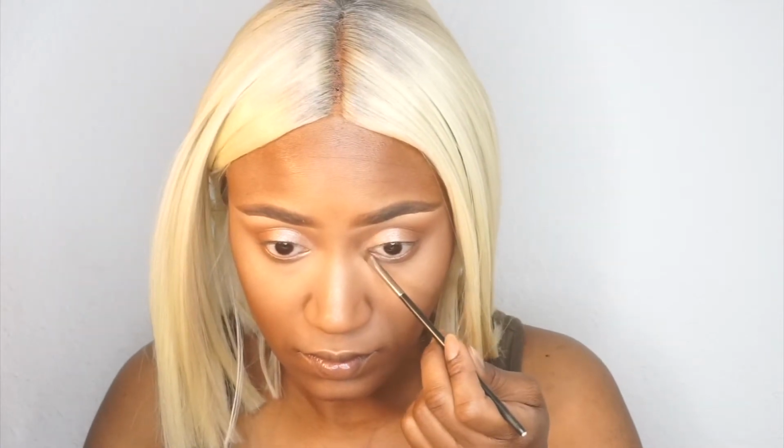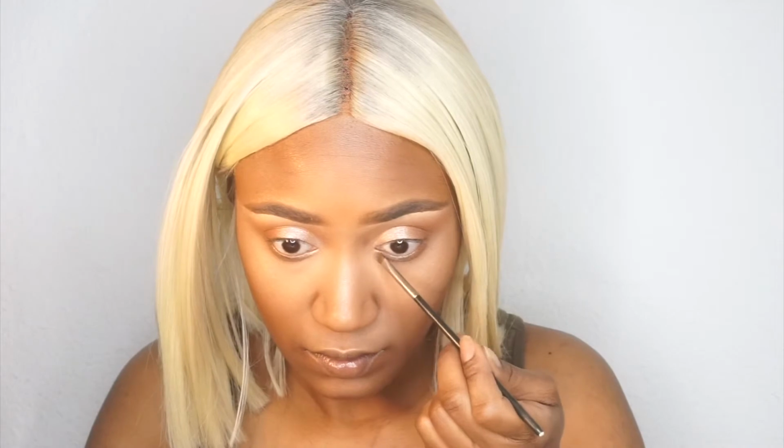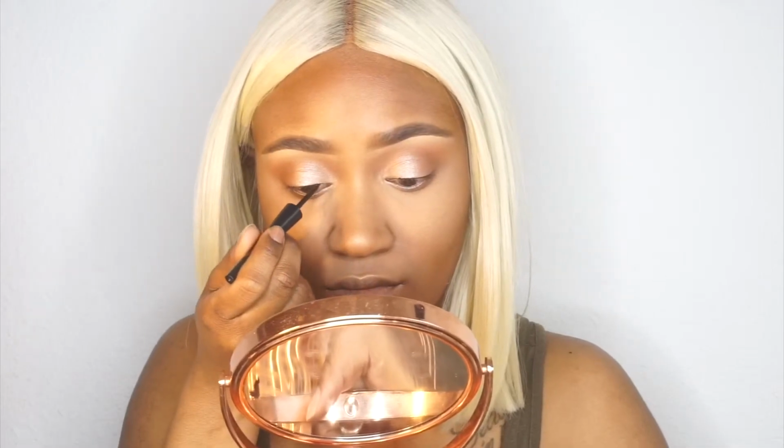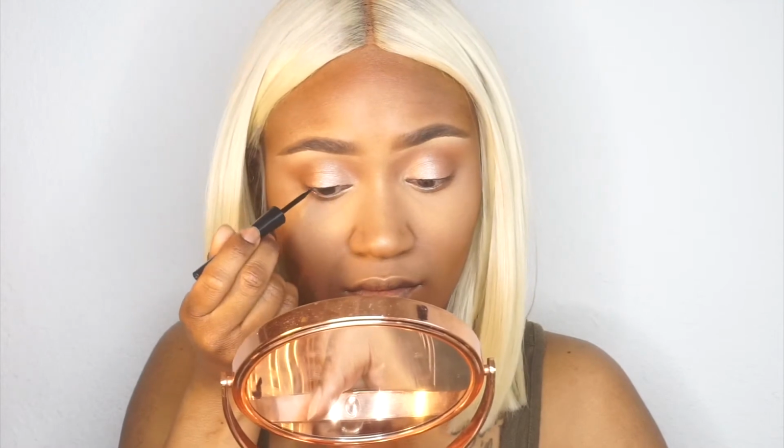Sometimes I get a little carried away with that highlighter, so just clean it up with a little bit of C5 powder. And also, don't forget to highlight your inner corners. I'm just doing my eyeliner trick that I do with my Wet n Wild H2O waterproof liner.